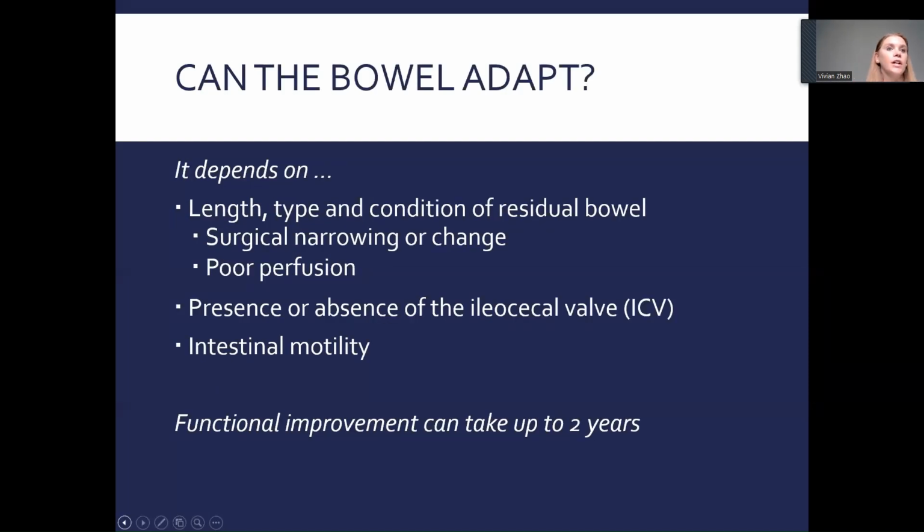So that being said, looking at all the different parts of the bowel, can the bowel adapt? It depends on several factors. It depends on the length, the type, and the condition of the residual bowel that is left. Is there surgical narrowing or change in the bowel that's left, and poor perfusion? Again, the presence or absence of the ileocecal valve will also determine if the bowel is going to be able to adapt, and then intestinal motility.